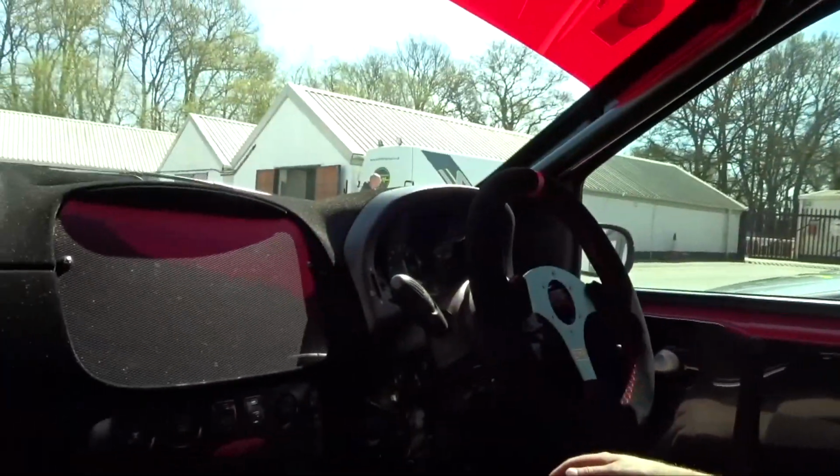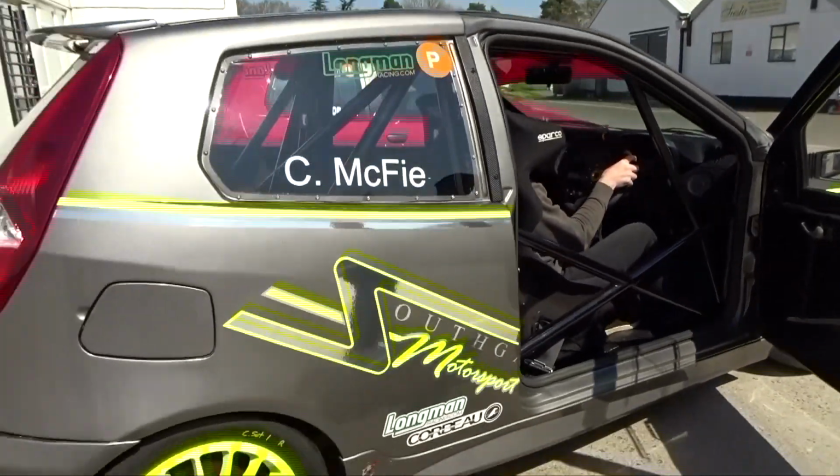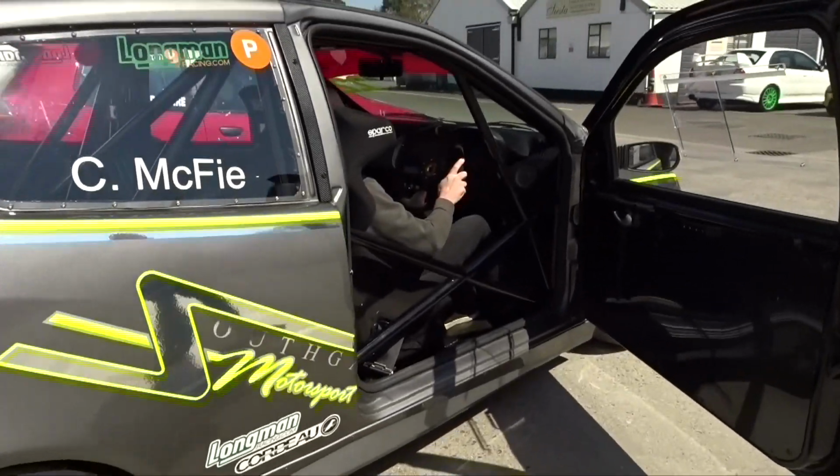Yeah, a good starting point, isn't it, for what you're going to try and do with this thing, and it gets very hot in here. Right, launch control. That's nuts.